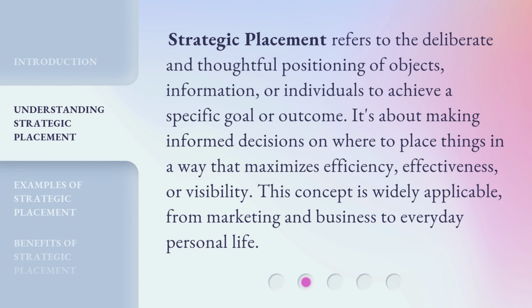Strategic placement refers to the deliberate and thoughtful positioning of objects, information, or individuals to achieve a specific goal or outcome. It's about making informed decisions on where to place things in a way that maximizes efficiency, effectiveness, or visibility. This concept is widely applicable, from marketing and business to everyday personal life.